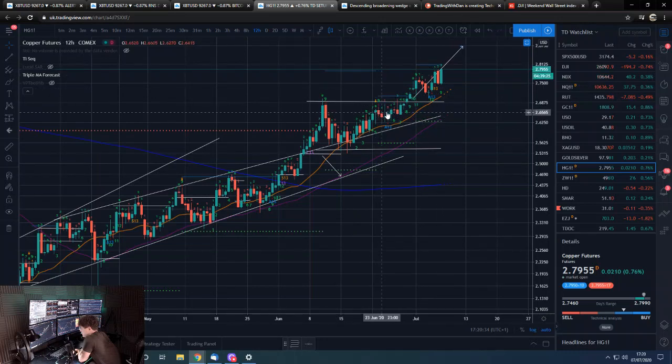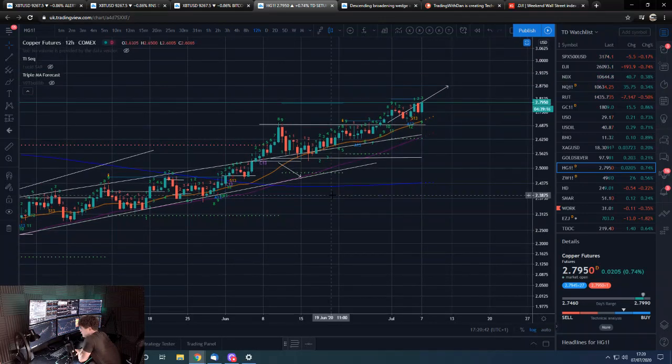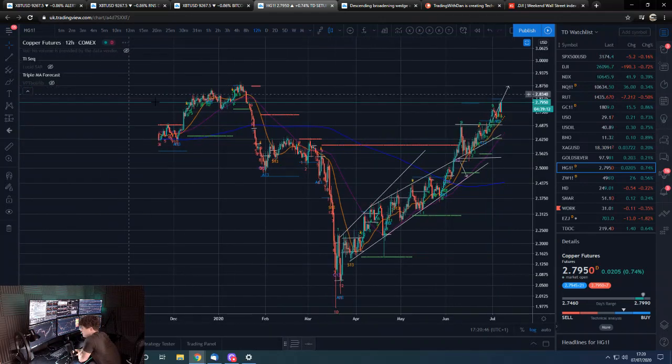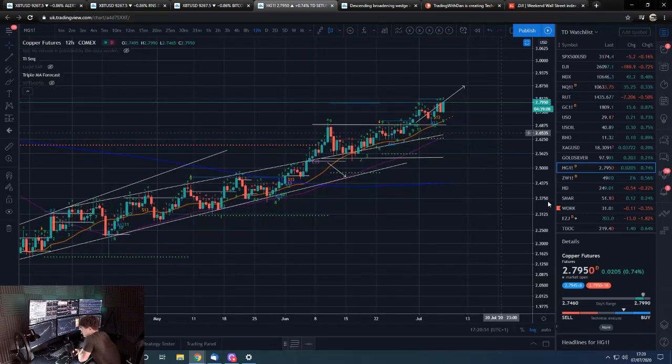We had the 9, a bit of profit taken, and straight back up. And this is what we're looking for, taking out this level. In all fairness, this was an arbitrary, oh no, it wasn't, it was to this high. I was going to say this was just an arbitrary upwards line I drew, but it wasn't. So this is the target.